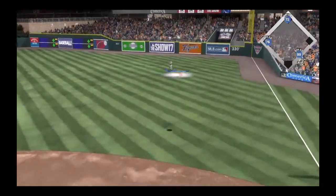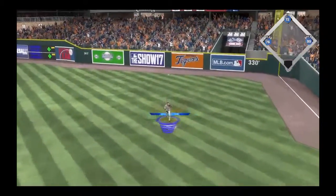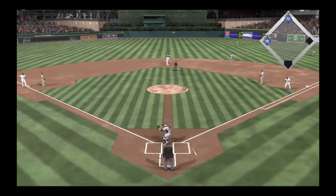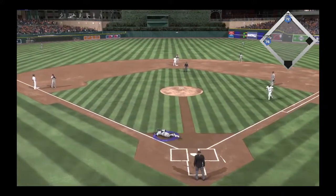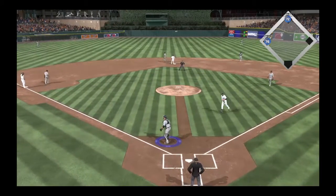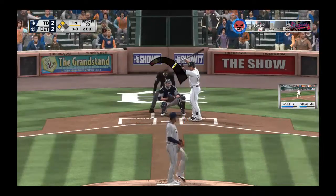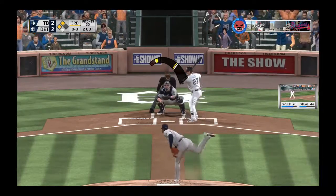Heading out toward shallow right. Souza is under it. Makes the catch, but the runner from third breaks for home. But no, he'll put on the brakes and head back to third. 2 men on, 2 out, and standing in the ever-dangerous Mike Trout.